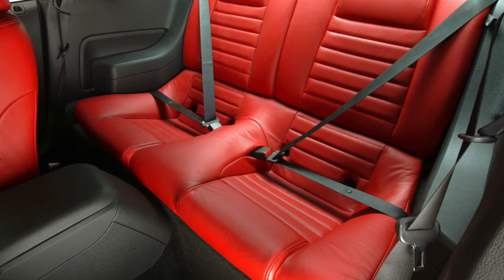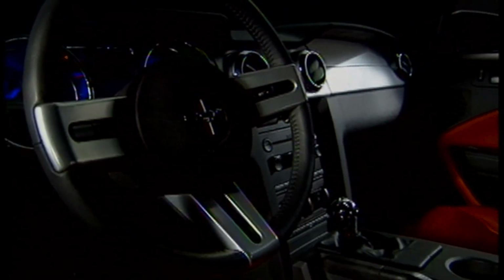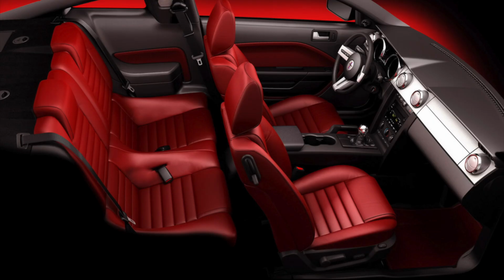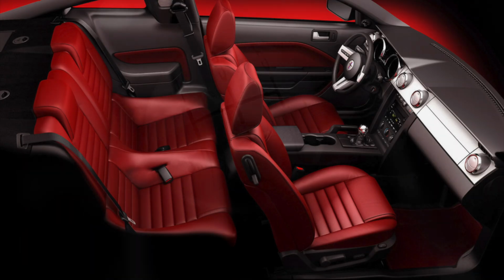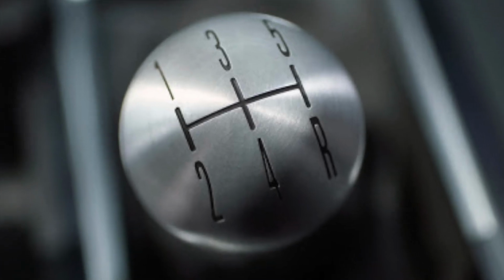The chrome-ringed circular air vents were aligned precisely with the gauges. The center stack has an ergonomic design with easy-to-reach climate and radio controls, and automatic cars were equipped with a cool T-handle top shift knob.